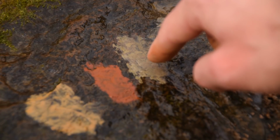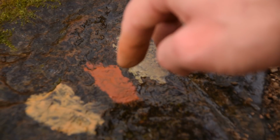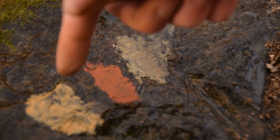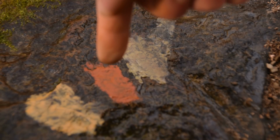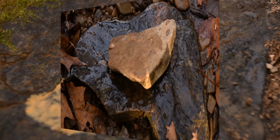This is a lot more slimy and slippery than our red, and both of these are a lot more slimy or slippery feeling than the yellow. And that's just because of the sediment. This is a rougher sedimentary rock. This is a little more finer, and this is extremely fine because it is clay.